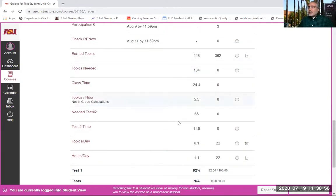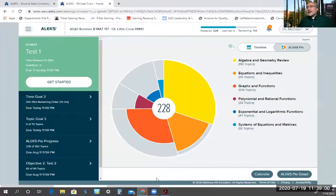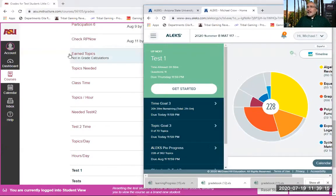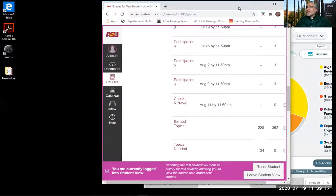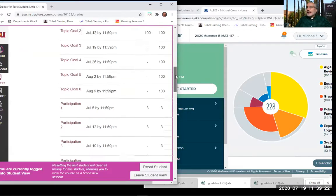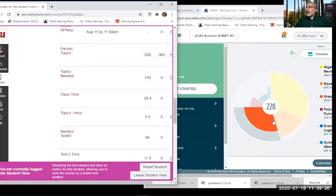So now, where do these numbers come from, and how can I look at them directly in ALEKS? Well, let's go to student mode. Now, actually, I didn't take test 1, so I just put in a value, but it's saying I should take it. Okay, so this is my student account. But notice I have the 228 topics, and you'll see over here, let's see if I can get them on a split screen. It might not look real good, but yeah, there's the 228 coming right there.